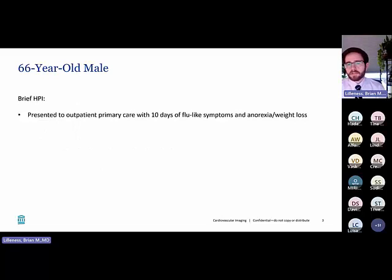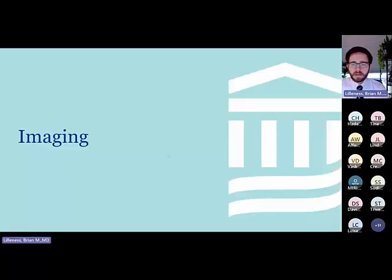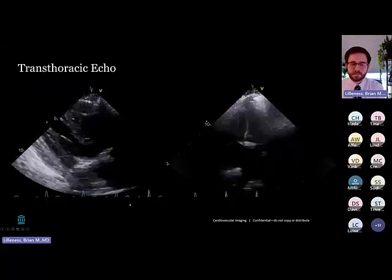He presented to his outpatient primary care with about 10 days of flu-like symptoms, anorexia, and weight loss. He had a white count of 16 and elevated LFTs. So his PCP ordered a CT chest, abdomen, pelvis, which showed splenic infarcts, which you can see here. And he was admitted to the hospital for workup of presumed endocarditis just because he had the history of the aortic valve. And his blood cultures ended up growing Strep bovis. So jumping right into the imaging, this is his transthoracic echo, which I think is most remarkable for just how technically difficult these images are.